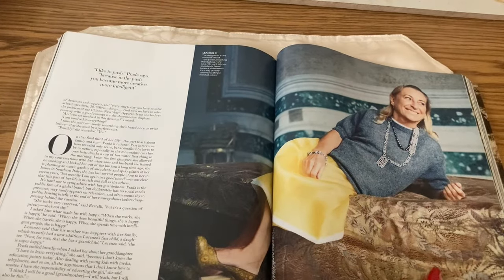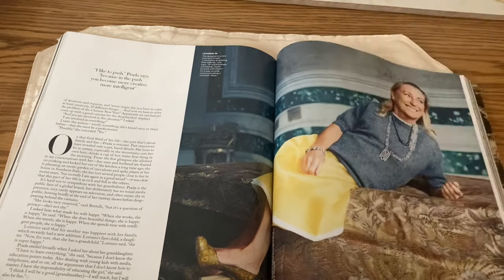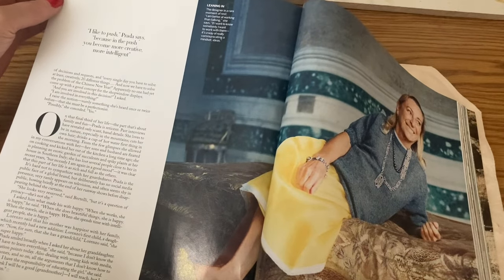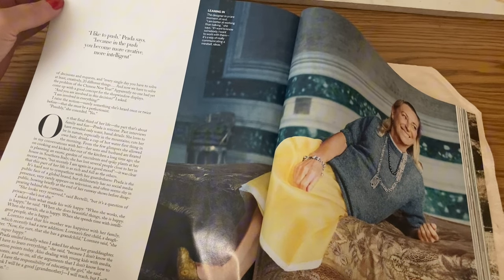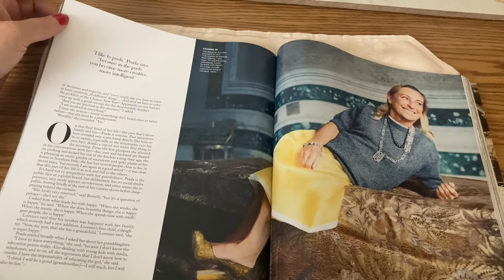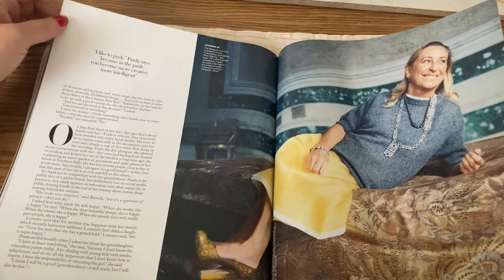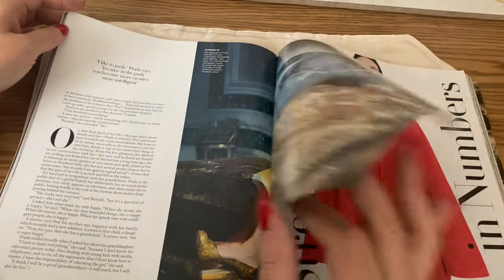I like to push, Prada says, because in the push you become more creative, more intelligent. I like her shoes. I am better at working than talking. If I want to know somebody, I want to work with them. It's a way of really communicating a mindset and ideas. She says she thinks she'll be a good grandmother. She's been recently given that opportunity, a little girl. I will teach, but I will also be fun.